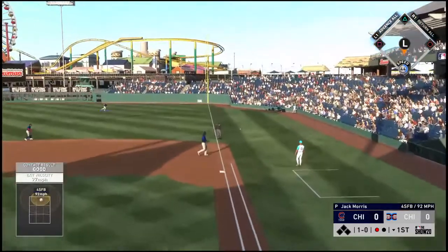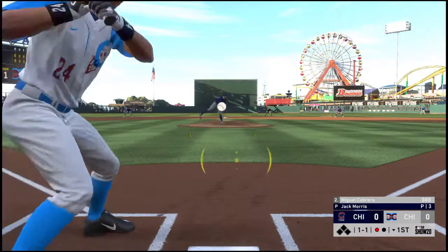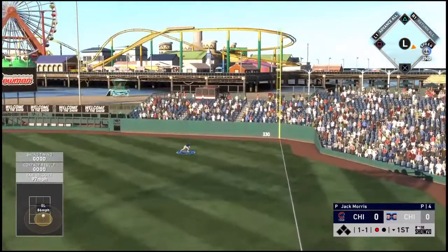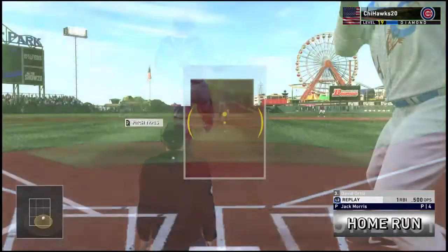Hit hard to the right. Foul. And now pitch on the way. Goes the other way and sends it deep down the right field line. Looking up is the right fielder. And this ball is gone. No chance to make a play on that one.